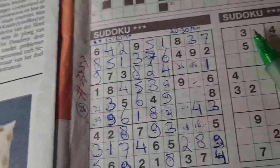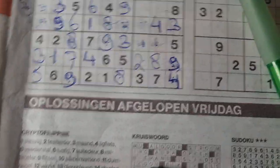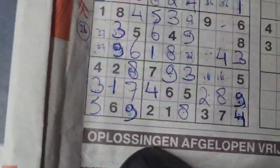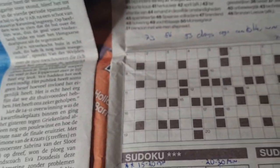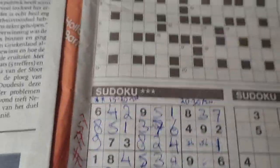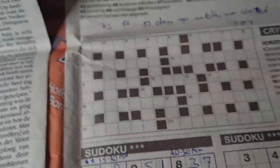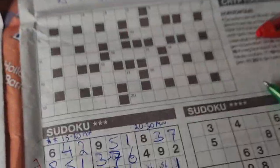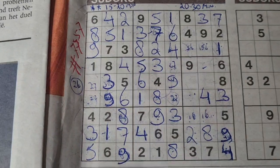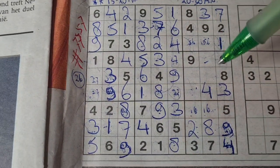Well. Oh! Bumped the camera! Apologies. Wow, what's happening? Apologies. Almost finished. And I bumped the camera.